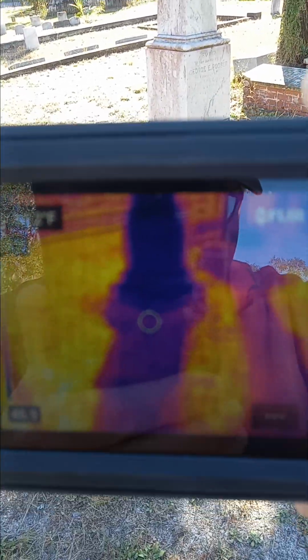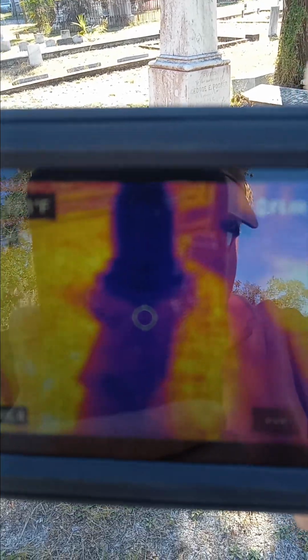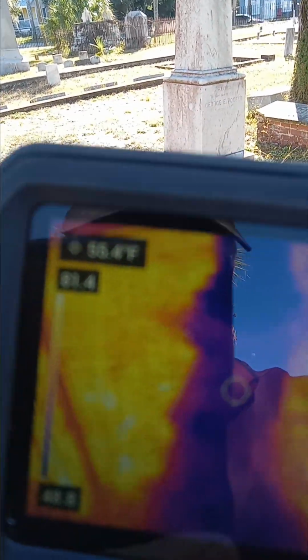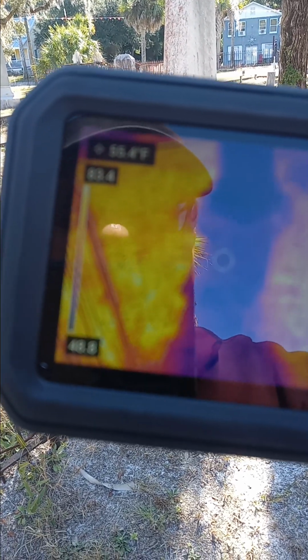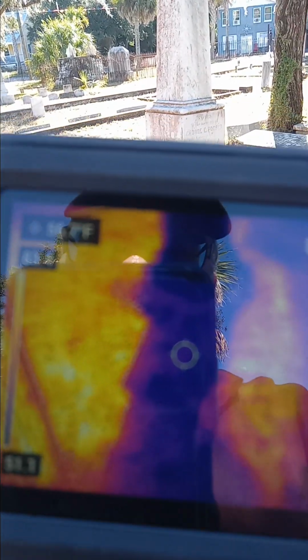You can see the areas to the left and right of the tombstone and the shadow are warmer. They're yellow. And then the back of the tombstone, the Poser tombstone, in the shadow caused by the Poser tombstone is cool, which is purple, or cooler. There should be a scale on the side. The scale here shows that the top number is like 81.4, and the bottom number that you're seeing within your screen is like 48.8. So 48.8 would be the purple, and your yellow would be the 83.4, as you can see there.